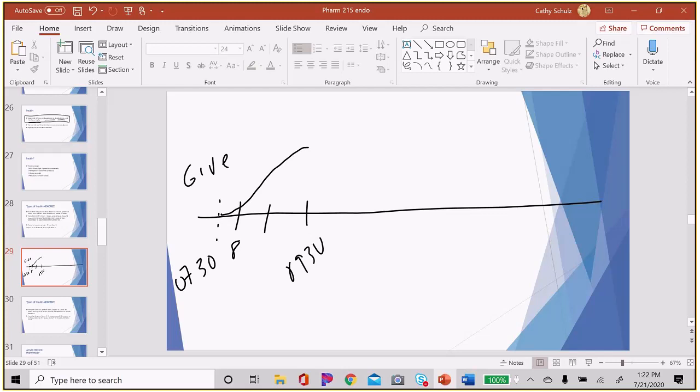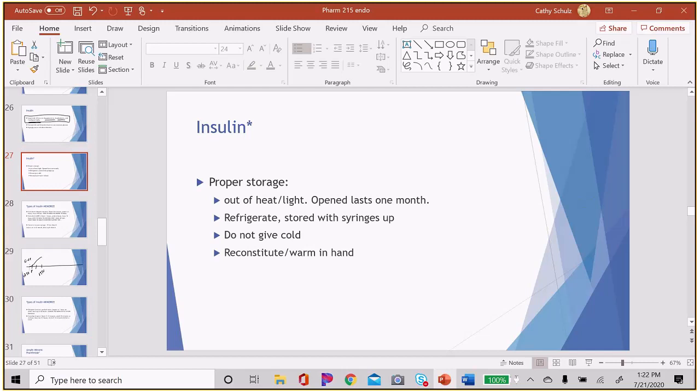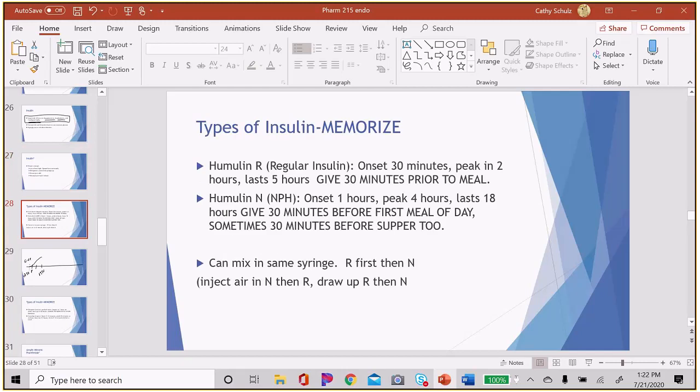So hopefully, as all of my breakfast has made it through my stomach and into the small intestine and is being absorbed into my bloodstream, I will have my peak amount of regular insulin. And then it's going to wear off in 5 hours.